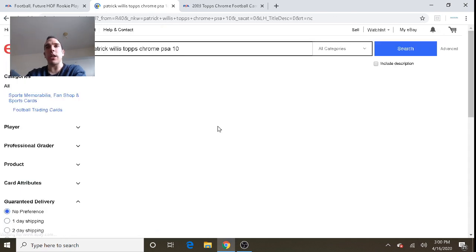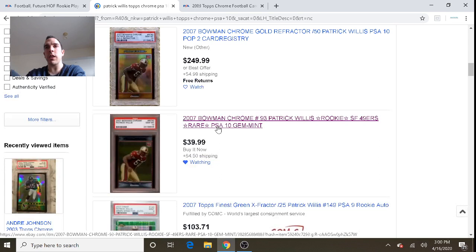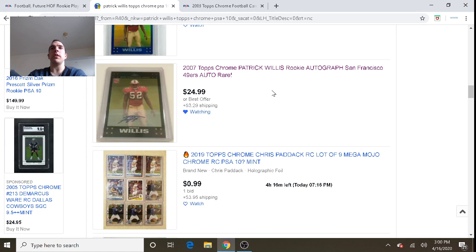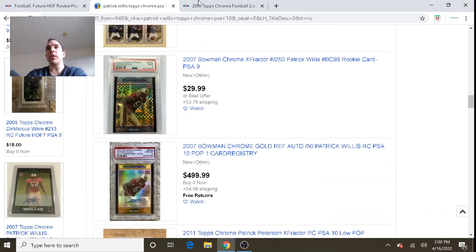So I saw one on here, a similar card, for around, I think some guy wanted like 25. Yep, there it is right there. So 25 or best offer. But yeah, that's a card you could submit. The guy might take 12 or might take 10. You could get it for like 15 shipped. Who knows? But keep an eye on Willis.